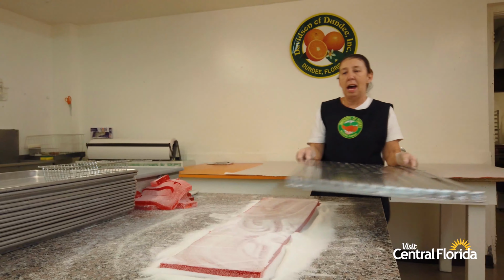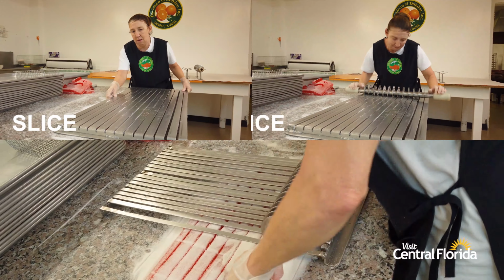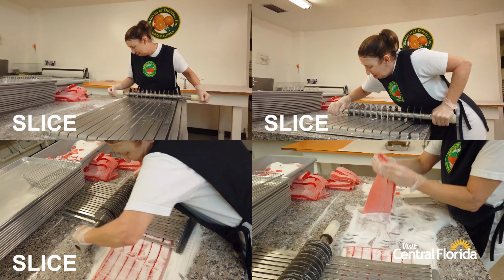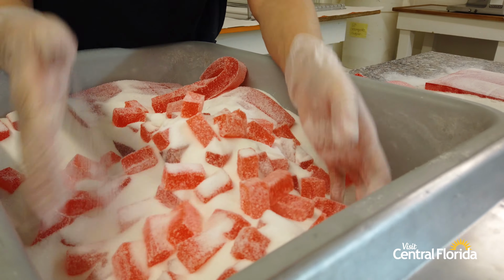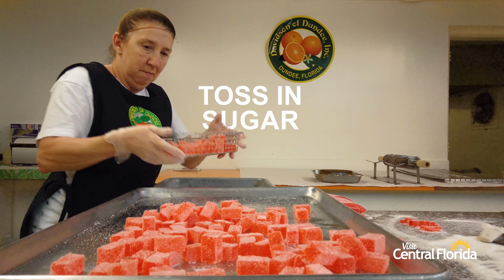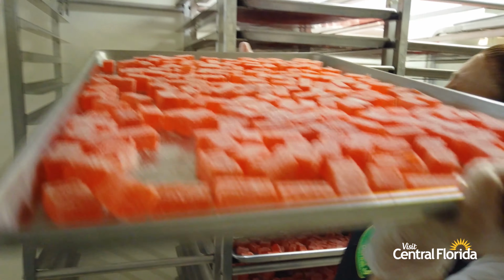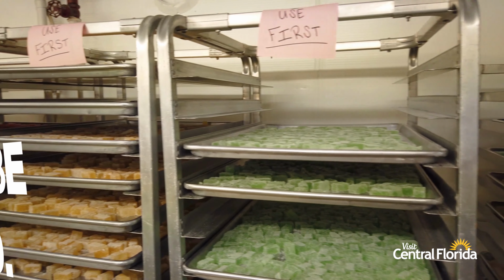After resting for 24 hours, the jelly candy is sliced into bite-sized morsels. And tossed into sugar all by hand. The next step is for the candies to rest before being carefully packaged by hand.